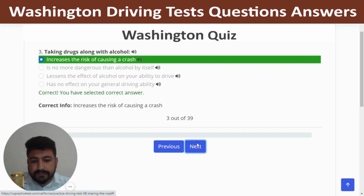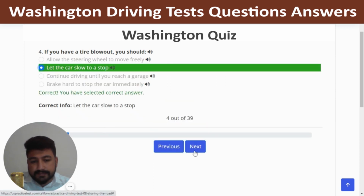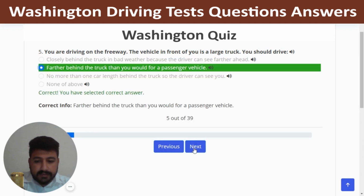Correct, and next. If you have a tire blowout, you should, so you can choose the second option, which is let the car slow to a stop. You have selected the correct answer, and next. You are driving on the freeway. The vehicle in front of you is a large truck. You should drive. So again, you can choose the second option, which is farther behind the truck than you would for a passenger vehicle. Right, and next.